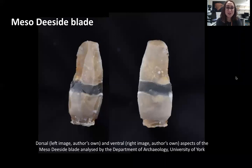Okay, so first of all, something that hopefully will be familiar to a lot of you is the little Meso Deeside blade. This was sent to us at York because Anne had identified possible residue deposit on the flint edge. And as you can see, on both the dorsal and the ventral aspects, the residue or the slight change in colour on the flint edge is quite evident.